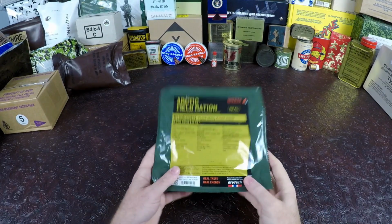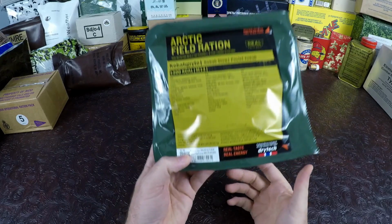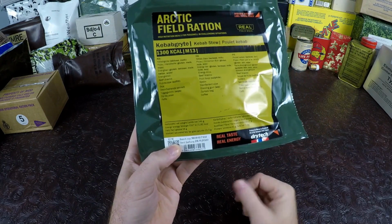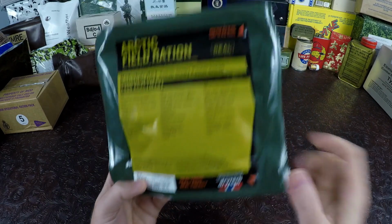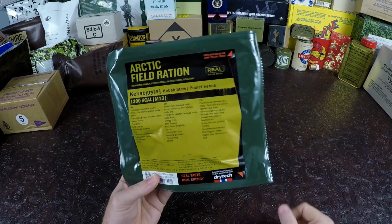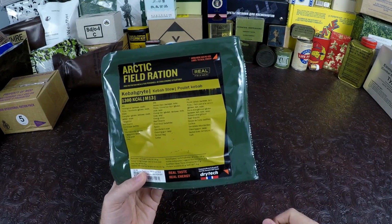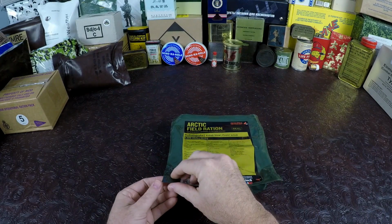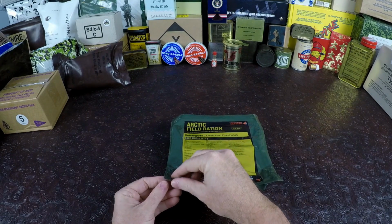So, this was sent to us by our good friend Karsten, and this has a best before of 11/28/2020. It says right there on the bag, kebab stew. This is a freeze-dried meal. This is a single meal. This is made by Dry Tech. Let's go ahead and get her opened up here.